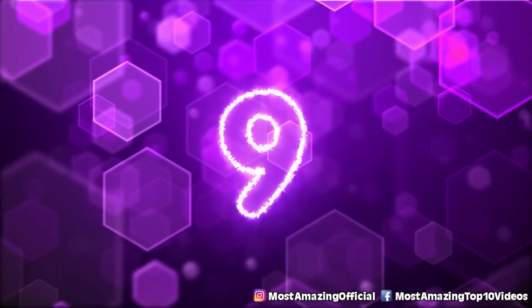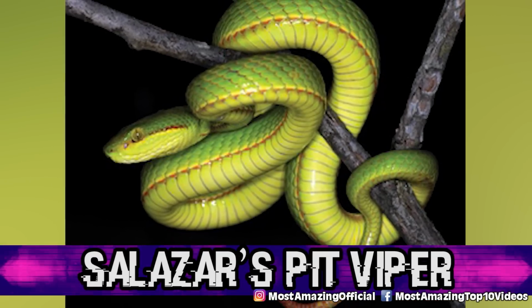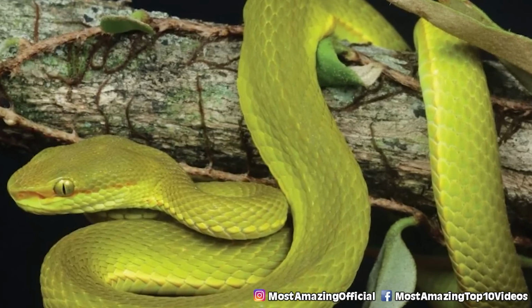In our number 9 spot today we have Salazar's pit viper. This new green pit viper species was discovered in 2019 and finally classified in 2020. It was first found in the Himalayas and was actually one of 5 new reptile species found in the area that year. If you're a Harry Potter lover, this one might be obvious, but the snake was named after the Harry Potter character Salazar Slytherin.